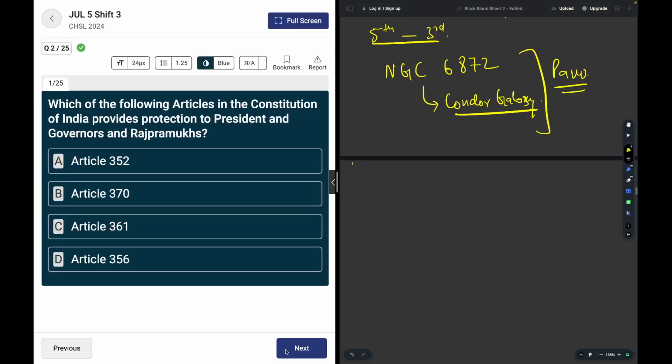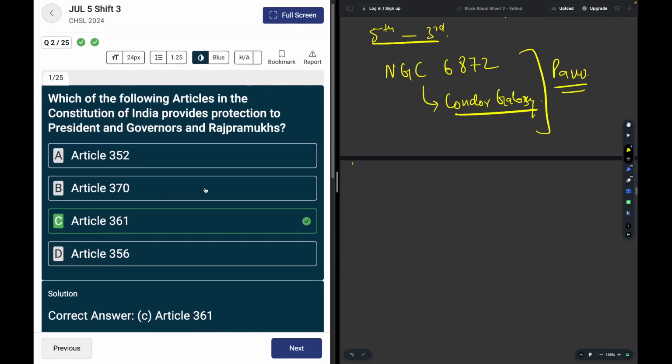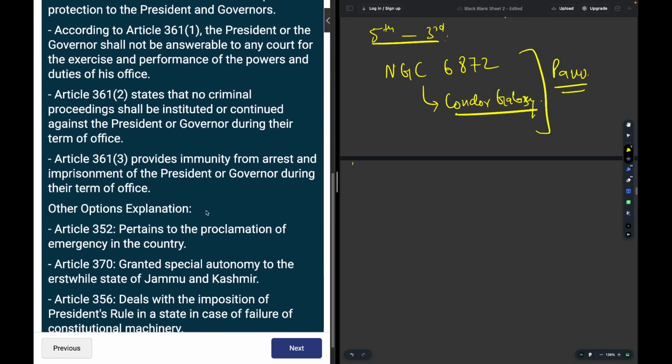Moving on. Which of the following articles in the Constitution of India gives protection to the president and governors and Raj Pramukhs? Basically, the protection is that they cannot be convicted, and even if there is some notice, they will be given extended time to serve it. Okay, they will be given extended time because of the importance of their office, which is of very vital importance. That is why.